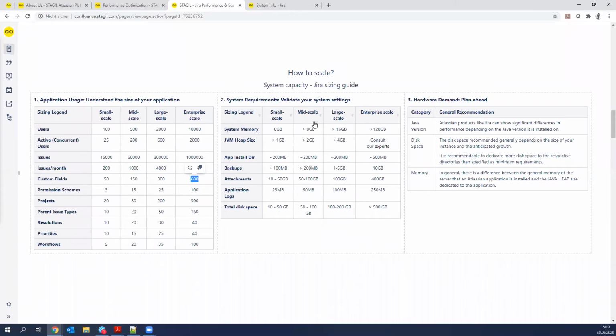And having a mid-scale system, you think of system memory greater than 8 gigabytes for your operating system and your application, and the JVM, the Java Virtual Machine heap size, should be larger than 2 gigabytes, depending, of course, not only on these numbers but also on the apps you're using. Remember, as I said before, Jira Core alone would be very small, but using Jira Software and Jira Service Desk and all the other apps, you could think of increasing the Java virtual machine heap size even more, right? So focus on these numbers. Also total disk space for your installation directory and your home directory, where you have attachments, of 50 to 100 gigabytes, right?